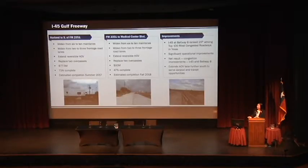Okay, on the Gulf Freeway project, we have 2 current projects ongoing further south, closer to the Clear Lake area. The first project is from Beltway 8 to 2351, which is the first section. This one is about 60-70% complete. We anticipate, this is a little bit old, to be finished probably summer of 2017. The next project is going to follow pretty close to the completion of summer 2017. It takes it from 2351 down to Medical Center Drive.